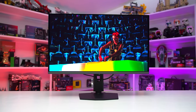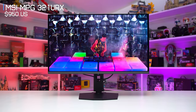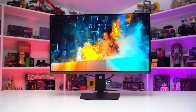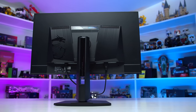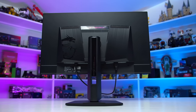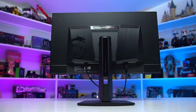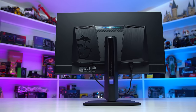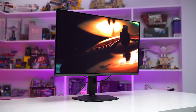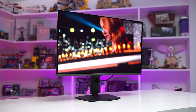Alternatively, the MSI MPG321URX is also worth a look, especially if you live in the United States, where it features a much cheaper $950 price tag. It gets pretty close to the ASUS variant in performance, but doesn't pack quite as many features. If you don't need any of the special features ASUS offers, it makes a lot of sense to save $350 and get the MSI variant. However, outside the US, the MSI model is a lot more expensive, often coming in around the same price as the ASUS model, in which case I'd just go for the PG32 UCDM instead.